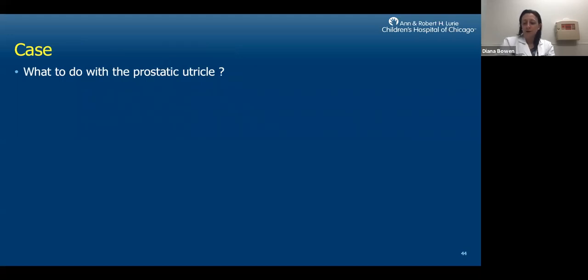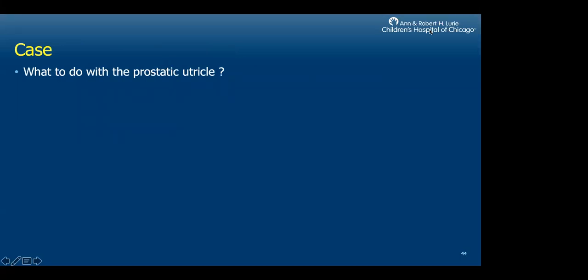I don't know if anyone wants to now chime in with what we should do with this prostatic utricle, but it would probably be a good discussion. Yeah, I would love to hear what everybody thinks, because I have no clue.